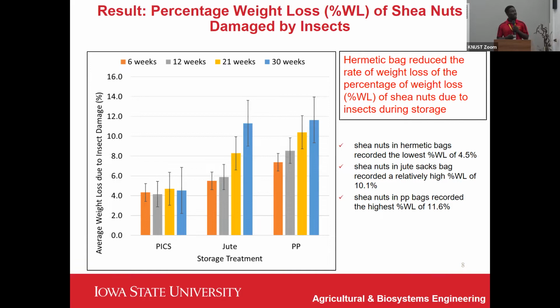However, for the other treatments such as the jute and the PP bags, there were significant differences. In fact, there was a high percentage of nuts that were damaged by insects from the onset of this experiment to the 30-week period at which we finished our experiment.